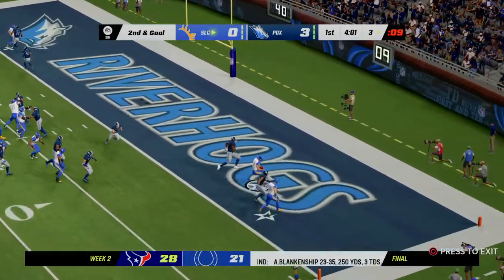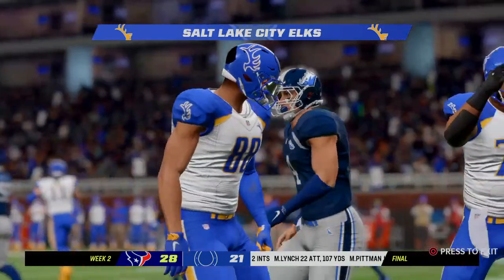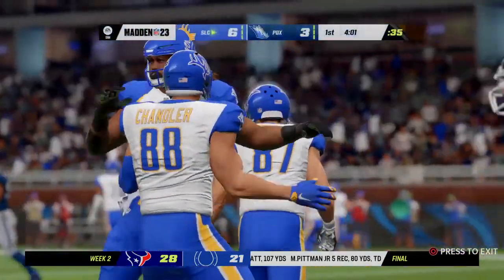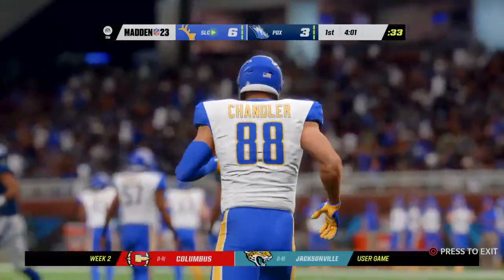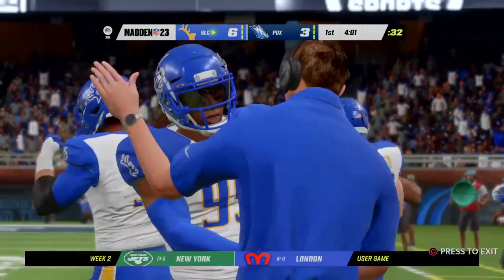They'll drop to throw. And it's caught. Touchdown. A great effort there. His first touchdown here of the new campaign. And the Elks have answered that early field goal to take a first quarter lead.